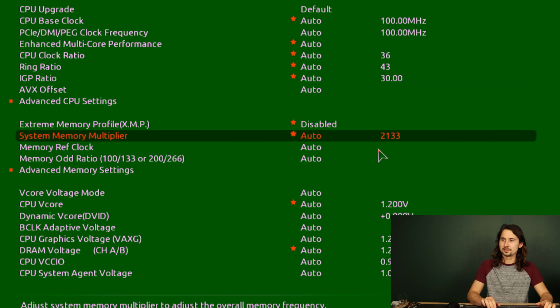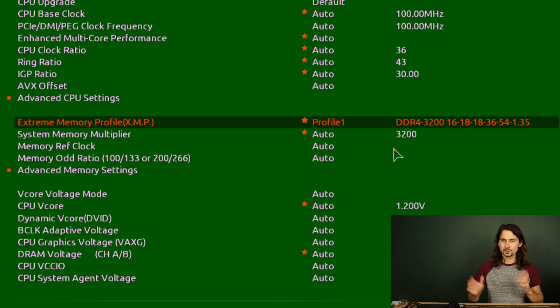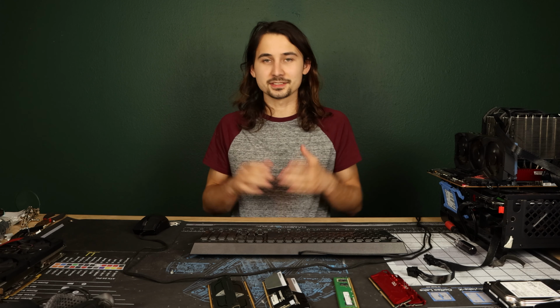Let's just go straight down to the extreme memory profile, hit enter, profile 1, boom, F10, save, we're good to go. XMP is now enabled. That's all you have to do to enable your XMP, guys. So if your XMP is not enabled, go ahead and give it a shot.